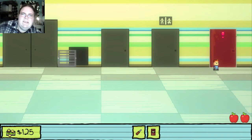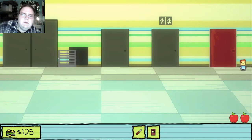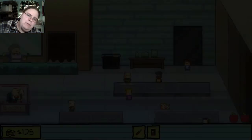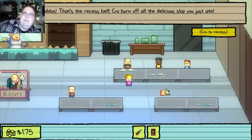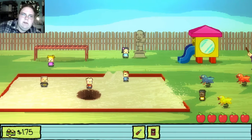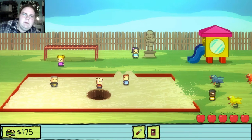Can I go in the classroom? Oh. Alright, well, let's not get in trouble by going in there, so I'm just gonna go back in here. I just want that one Lostrum card. Now, I already did that. I just don't know if there's any more hidden in here. Doesn't look like it.